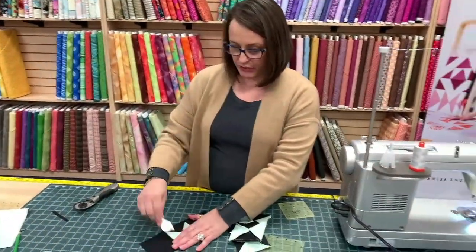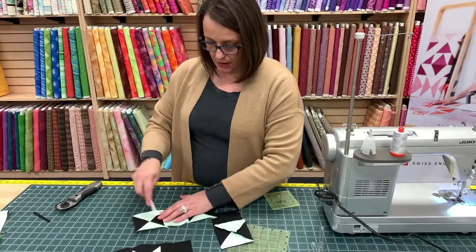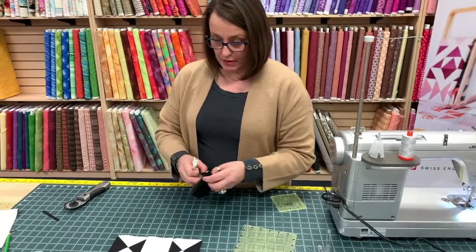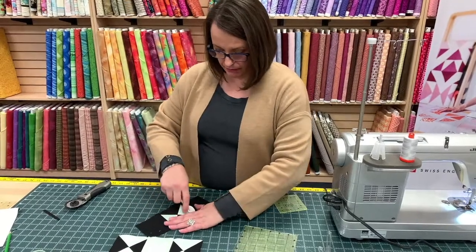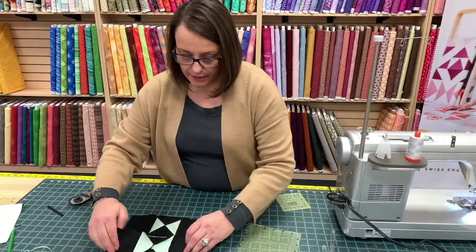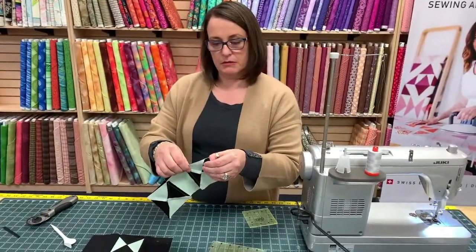Okay, again, I'm going to press my seam towards the solid block. Virginia wants to know about the iron. She moved up to Washington, I think. How's the weather up there, Virginia? Yeah, that's right. Looked wrong for a second. Okay. Last step. What did this take? A whole 15 minutes, 20 minutes?